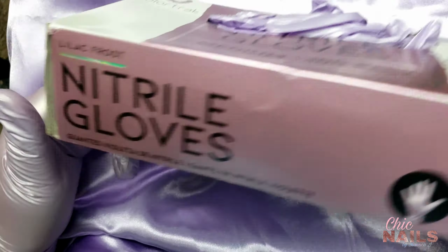And I'll be doing a more in-depth review of this once I do a set of dip nails. But for right now, I'm just gonna show you all what came in the kit. So it came with its bonder. In addition, there is the base.